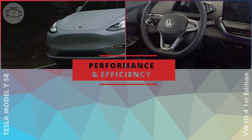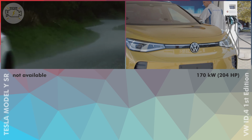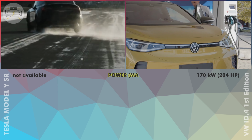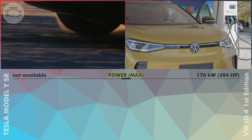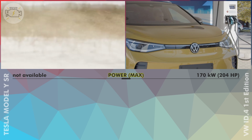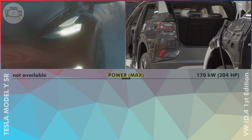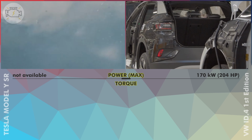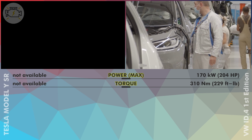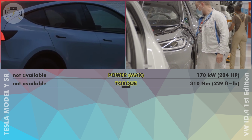Performance and efficiency. The single-motor, rear-wheel drive ID.4 delivers 170 kilowatts or 204 horsepower. Unfortunately, Tesla did not release the official power rating of the single-motor, rear-wheel drive standard range Model Y. The same story when it comes to torque. No data about the Model Y standard range, while the ID.4 can provide a maximum of 310 Nm.